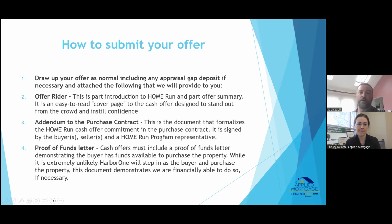So how you submit your offer once we run these things through: you just do your normal offer. And then based off of the information that's given back, you're going to put in what your whole deposit's going to be. Maybe it's just 5%, maybe it's more. And then we're going to give you a rider in that email that comes to you. Once we put the information in, you're going to get a rider that you attach to your offer. That rider is going to be the addendum to the final purchase contract as well. It includes a proof of funds letter, and it includes a cover letter for the seller's agent to be able to read so that it's clear what the program is and what the terms are on it.